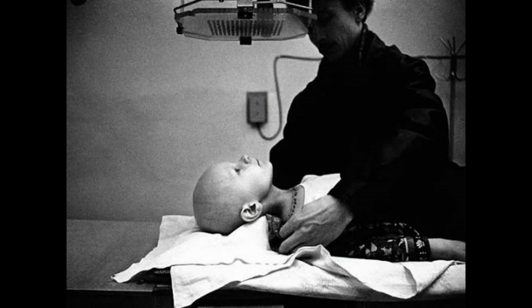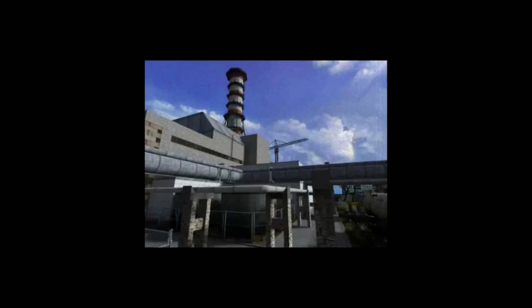The higher the radiation dose, the sooner the effects of radiation will appear, and the higher the probability of death. This syndrome was observed in many emergency workers responding to the 1986 Chernobyl nuclear power plant accident.